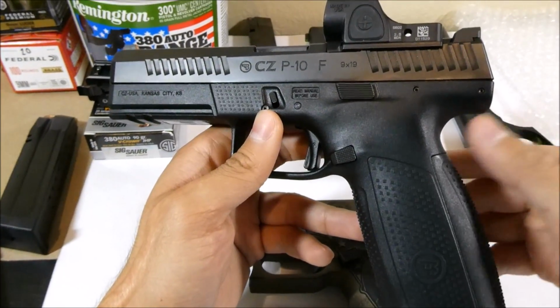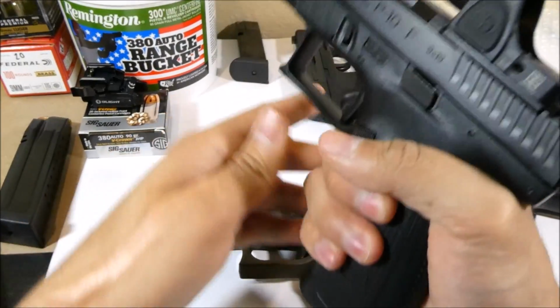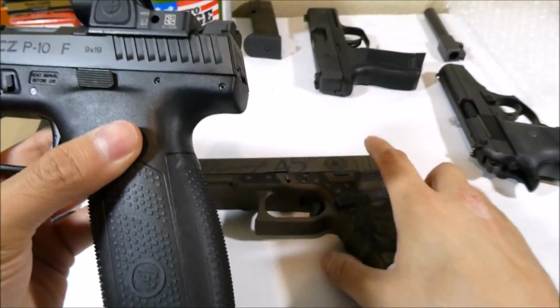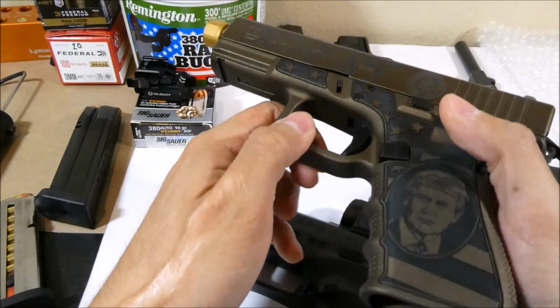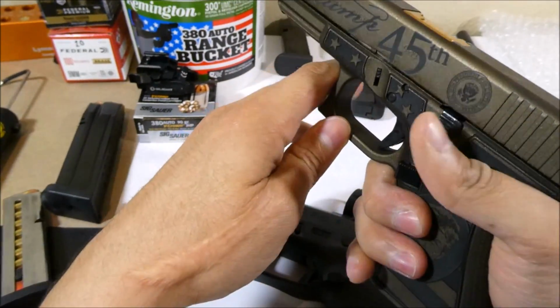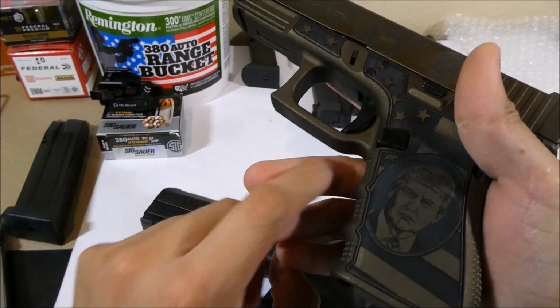Another nice thing about the CZ grip is that it's smoothly contoured here, so that it's very comfortable. As you can see, they rounded this out. But on a Glock, I've heard of people getting Glock knuckle because this whole thing is flat all the way through. And so after a lot of shooting, you get to have this rubbing on your finger.